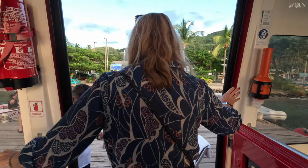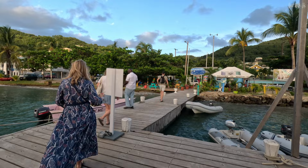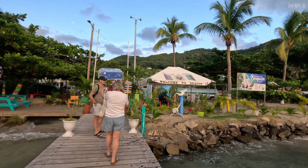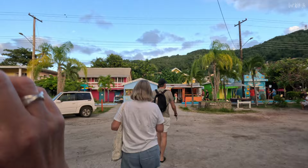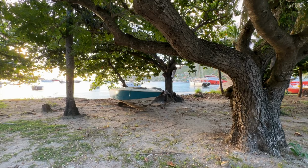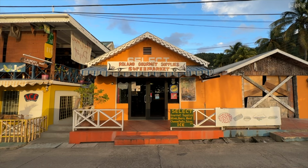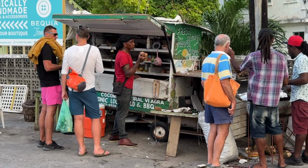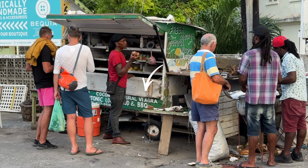Thank you very much, sir. Right, we're going to nip to the Whalebone, which is the oldest family restaurant and bar in Bequia. We've been here before, Bunny. Isn't it gorgeous, especially when the sun is going down? All the little boats and shoes. Oh, yeah, look at the supermarket. It says coconut, Helen. Natural Viagra. That's what it said.